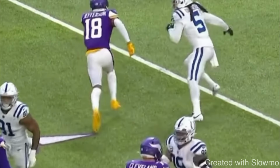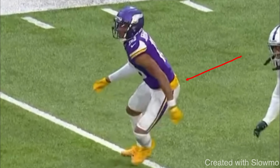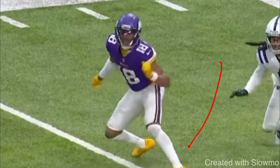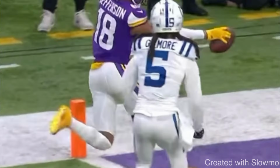So he bursts up to the outside, full speed, selling this thing, puts the brakes on, flips his hips and his shoulders parallel to the line of scrimmage, gets his head around. That is key on this jerk route or this fake return route. Fakes a jab like he's going back to the inside on the return, gets that DB to jump, and then you see the amount of space he's able to get to the outside. That is a great route right there.